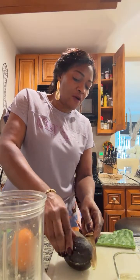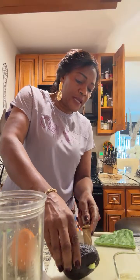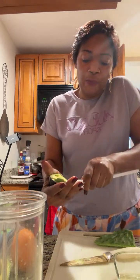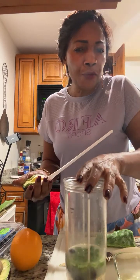And sometimes it comes from poor feeding. When we have our children, many of us don't feed our kids the right way. They just grow up on junk, and junk food has no nutrients for the body.